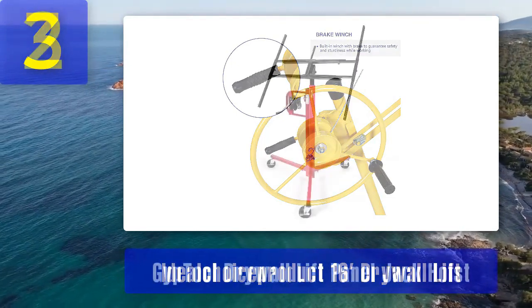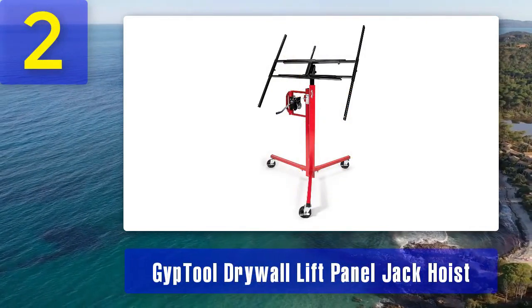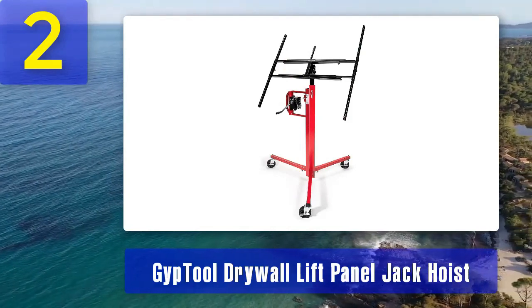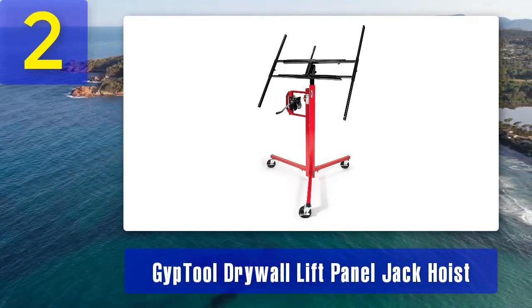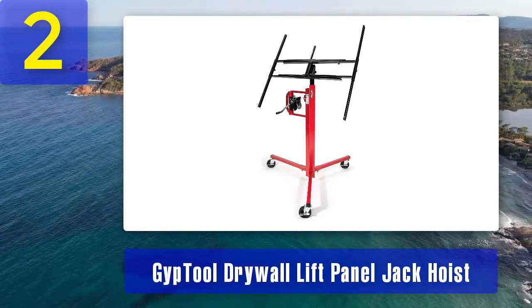Coming in number 2. GypTool Drywall Lift Panel Jack Hoist. The GypTool Drywall Lift Panel Jack Hoist is a versatile and robust tool designed to simplify drywall installation tasks. It is a favorite among contractors and DIYers due to its durability, ease of use, and exceptional features.